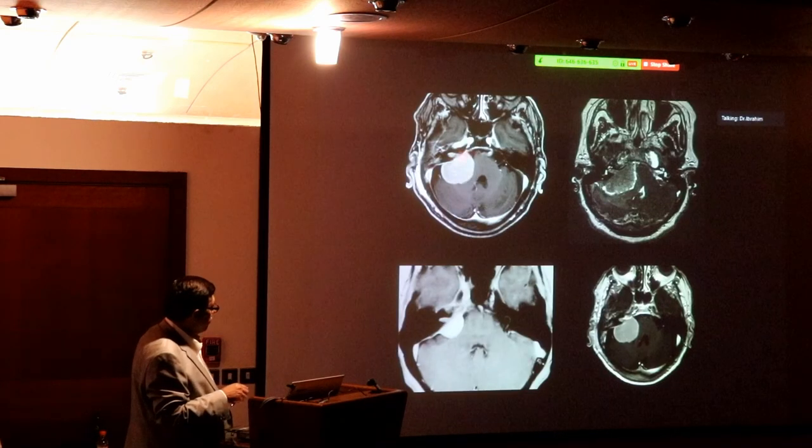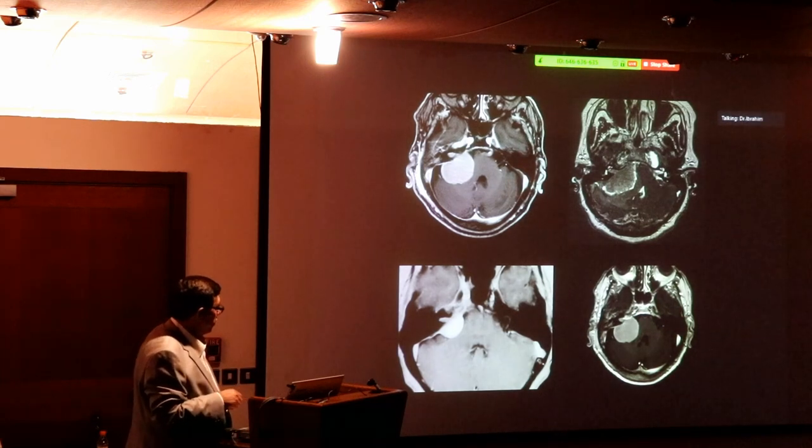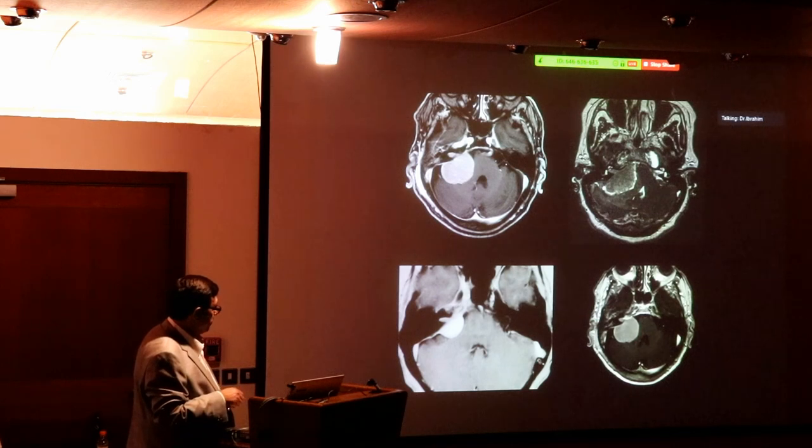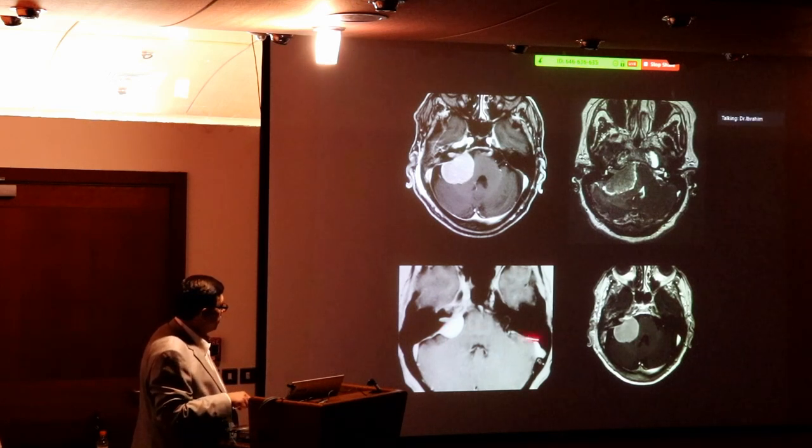If you are centered over the internal auditory meatus, you look like an acoustic neuroma, but you are not. You are a meningioma which is centered over the internal auditory meatus. This is what is usually referred to as cerebellopontine angle meningioma. Like this one, or like this one.